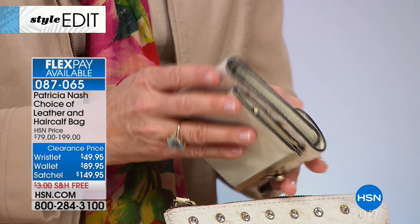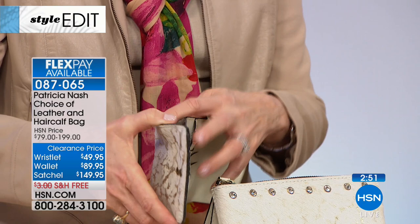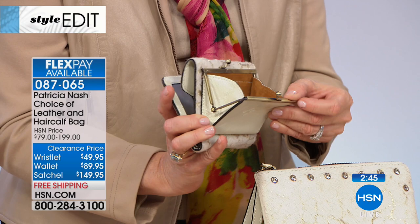Can you open the bifold up too? Yeah, so it's bifold. Look at that. Smart design. Leather inside. Oh my goodness, that's pretty. Isn't that beautiful? And then if you notice in the back, she's got a little coin purse. Yep. It's got a place for your dollars. And then in the back is the frame. That's a great piece. And this is even lined. Yeah.